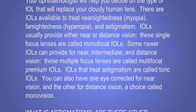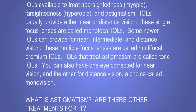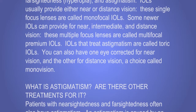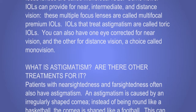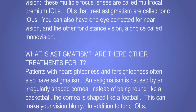Some newer IOLs can provide for near, intermediate, and distance vision. These multiple focus lenses are called multifocal premium IOLs. IOLs that treat astigmatism are called toric IOLs. You can also have one eye corrected for near vision and the other for distance vision, a choice called monovision.